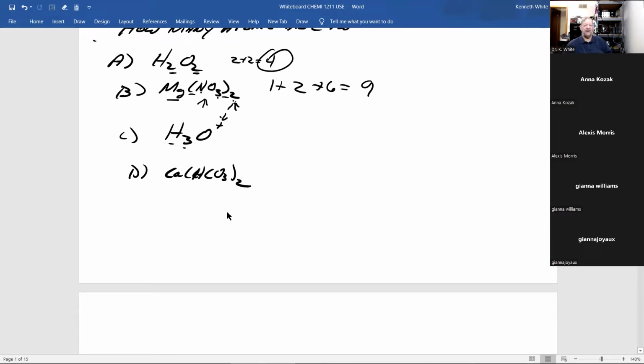There's hydrogen. How many? 3. How many oxygen? When there's no number, that's the number 1. Add them together, you get 4. Let's go to do D. 1 calcium. Ooh, parentheses. Notice to the right here, subscript, I have 2. So you multiply this by how many inside. 1 hydrogen times 2 is 2. 1 carbon times 2 is 2. Ooh, look. 3 oxygen times 2 is 6. Add them together, and I get 11. And you should know how to do that.